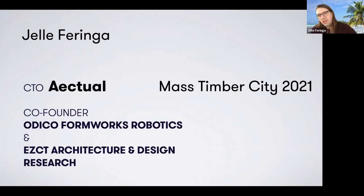Sure, will do. So in the early 2000s, I set up EZCT Architecture and Design Research together with Philippe Morel and Félix Agit back in Paris. But the office was drifting so much in the direction of R&D, also industrial R&D. EZCT was the first office that employed industrial robotics in its practice. I think we were probably the first office to do so around the time.